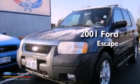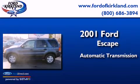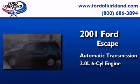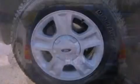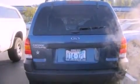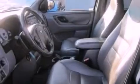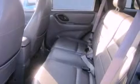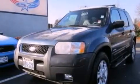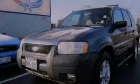This is a 2001 Ford Escape. This crossover has an automatic transmission, a 3.0-liter V6, and the added capability of four-wheel drive. Features include a multi-link rear suspension, aluminum wheels, a multi-disc CD player, a leather-wrapped steering wheel, a four-wheel independent suspension, cargo tie-downs, roof rails, a passenger side airbag, air conditioning, and a sunroof enables you to fill the cabin with fresh air at the push of a button.